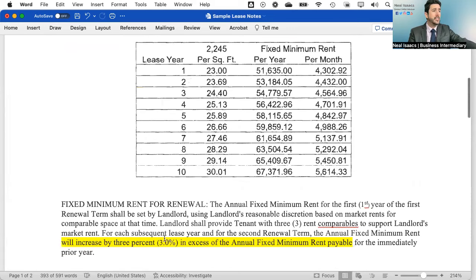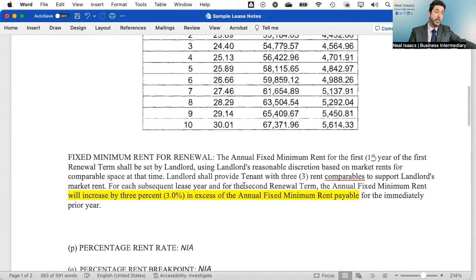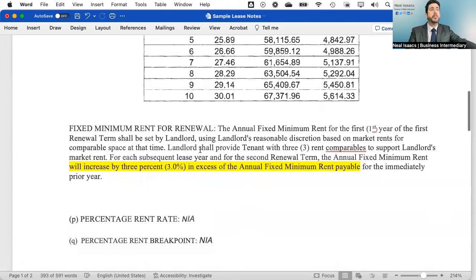The other thing I look for is the percentage of increase. So here, 3% year over year. We see 2%, 3%, depending on what's going on. In this case, this tenant got 10 years. They knew what their lease would be, and then it goes into renewals. I want to speak to this a little bit. There's some language about how they would calculate the renewals. After we run out of these 10 years, then we'll just see what the market states.